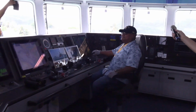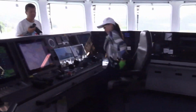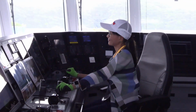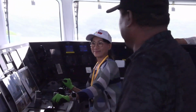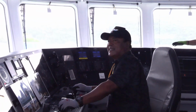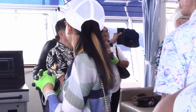There will be a screen that shows the terrain out there. So sometimes you can define which direction you want to steer toward, with directions for the 360. We still have one spot in this group.